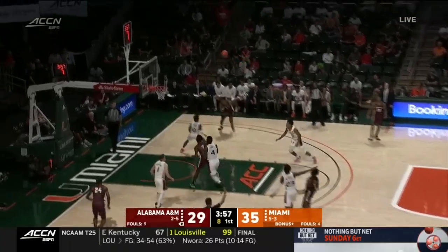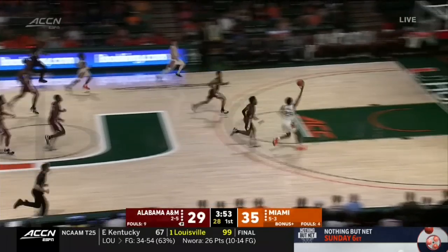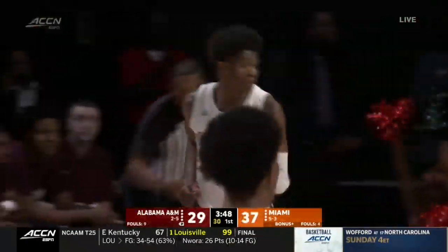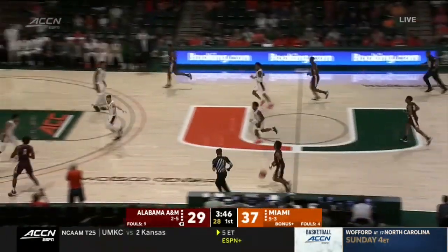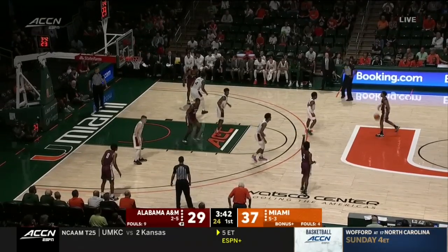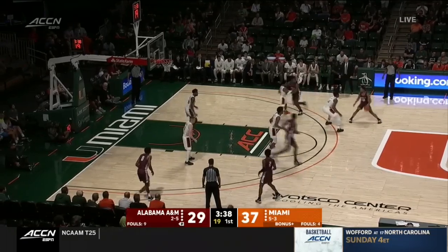Here's Brandon Miller, the 6-foot junior. Off to the right, nice rebound by Beverly. Looks up, finds McGusty, an easy 2 at the other end. Well, you can't execute it any better right there. The ball never touched the ground, and get the defensive rebound, get your head up, and then find somebody running towards the basket.